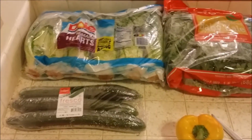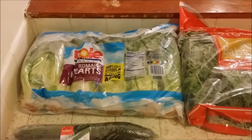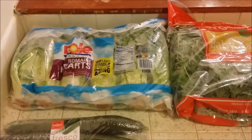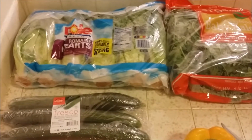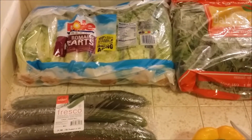Start with, every morning they get a head of romaine lettuce, one of those. So it's very important that you're getting the right kind of lettuce for your guinea pigs. There's only a few kinds that they can safely eat. The rest of them are poisonous. Romaine lettuce is one of the good things for them.